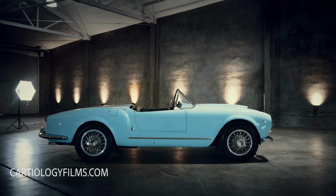Sometimes when I look at some of the photos of where this car has been around the world, I get goosebumps thinking, wow, it's been in so many places, seen so many people, done so many things, and here I'm standing with it. And it's still here, it's a great survivor. And I get to drive it, enjoy it, present it, and send it off to the next classic car custodian. My name is Alec Cartillo with Cardiology Films, and I present to you this 1955 Lancia Aurelia B24S Spider America.